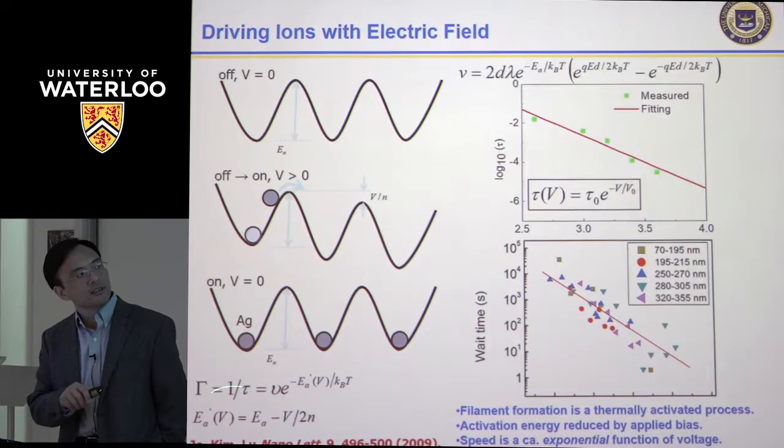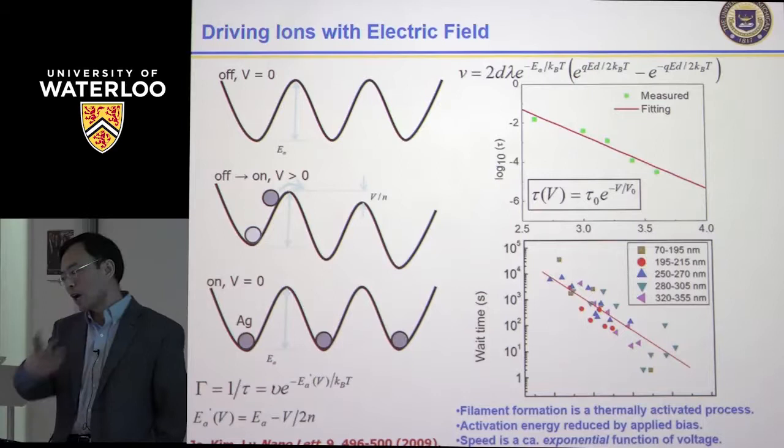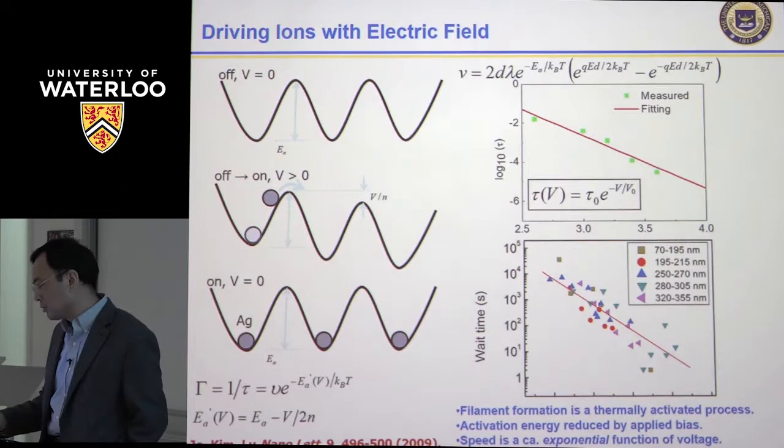So obviously this is only true at high field. In fact, if the field is low, you do a Taylor expansion of this term, you recover the linear drift velocity and electric field dependence. But at high field, you get this exponential speed up of the ion velocity. So with that, you can build actual devices.